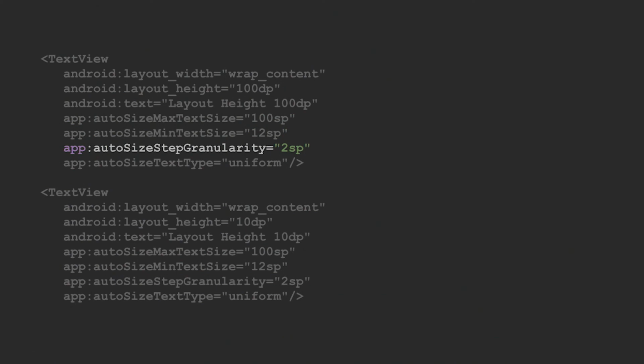And then you can also optionally set the granularity. So this is at 2 SP, so that means that every time your font is scaled, it'll scale by 2, so 12, 14, 16, whatever. And then the scale type should be uniform because you want it to stretch uniformly as your layout stretches. And then I've set the layout heights for these two different text views. One's at 100 dp and one's at 10 dp, so you can see how it changes.